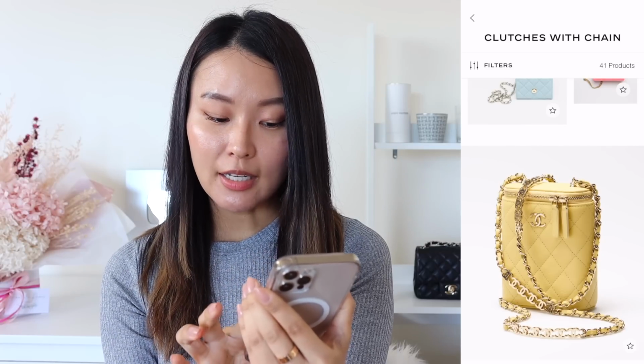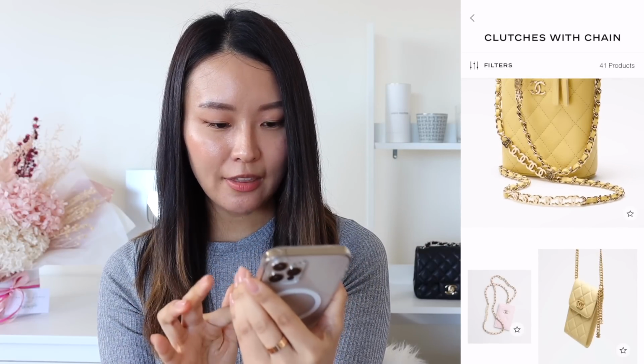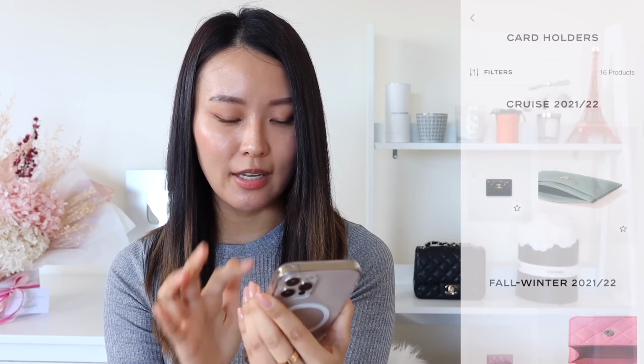This yellow color is actually quite nice. I do love these sort of yellows. But basically, other than these, I think we just have some new colors in card holders and wallets and O cases. So yeah, that seems to be basically it for the new designs for this season.